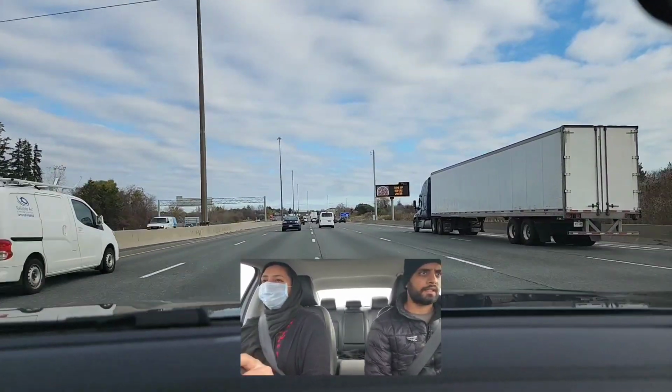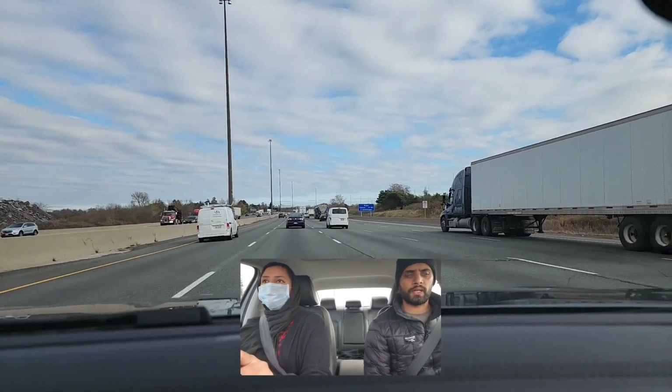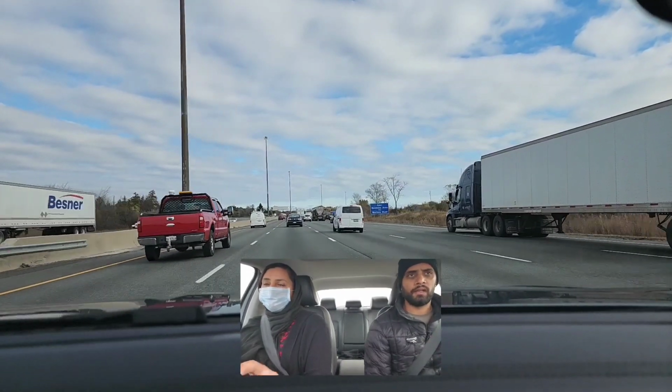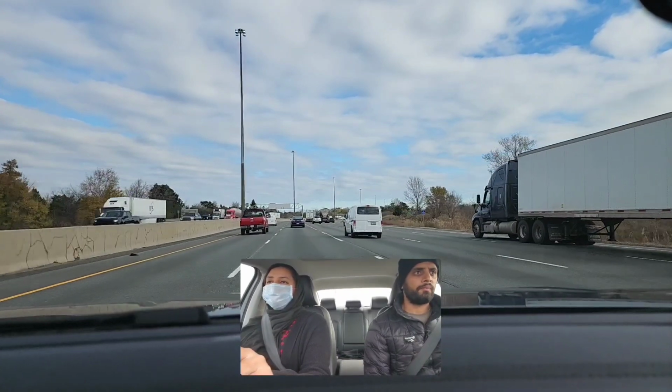Very nice. Excellent. Perfect. Always keep an eye on the vehicles in front of you as well on the highway, especially because when you're looking into your blind spot, they might be braking. So keep an eye on them. Okay, try to look far, okay?